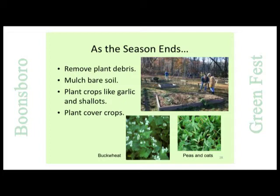These two that I showed you are nice, the buckwheat and the peas and oats, because they winter kill so that you don't have a lot in the spring that you have to deal with to till under or chop into the soil. Others like the clovers or the vetch can tend to live over the winter, and they still work great. It's just whether you want to have that work in the spring. So something to think about with cover crops.